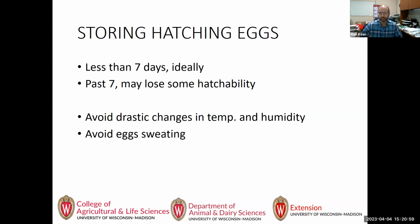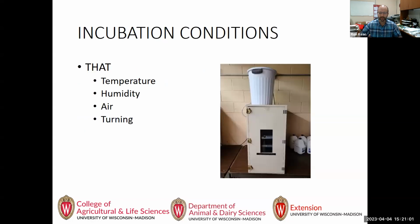So that's my part on storing the eggs pre-incubation. So now you're ready. You've got the eggs collected that you want to incubate. We'll talk about some of the incubation conditions.